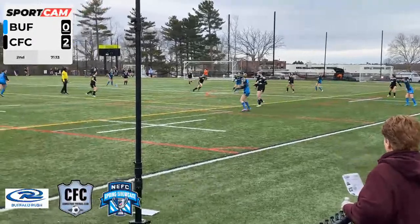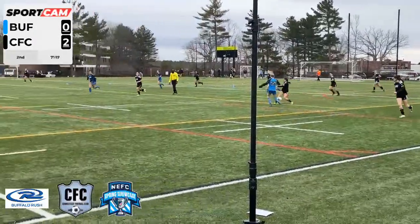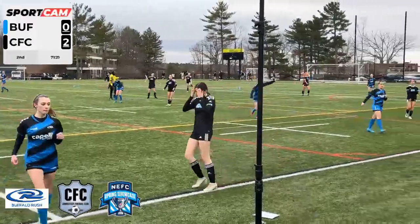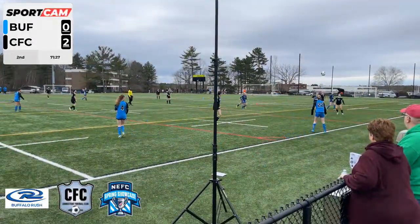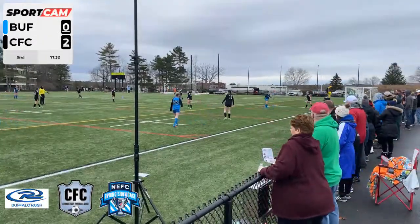Back to Crotty. Puts it into Kavanaugh. Kavanaugh can't make the turn on that one. It'll be another throw for Buffalo. Willingham to Crotty. Off state. Throw in Buffalo.